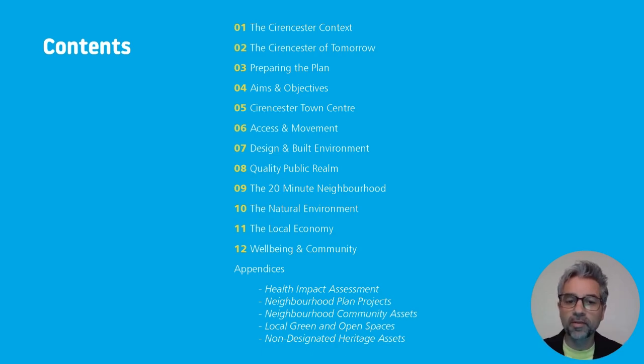The 20-minute neighbourhood. This is a really important thing. It's chapter 9. And this is about the idea of trying to make more self-sufficient neighbourhoods by introducing some of the missing facilities in the suburban areas that maybe mean people have to travel more often than they'd like. In no way is it about restricting people to where they live. The choice will always be there to move to other places, but people do like the opportunity to walk to shops, maybe walk to places from where they live, rather than having to drive further afield. Chapter 9 tries to deal with that.